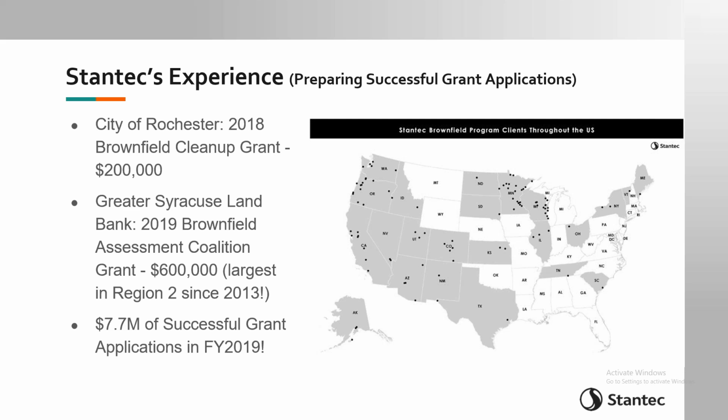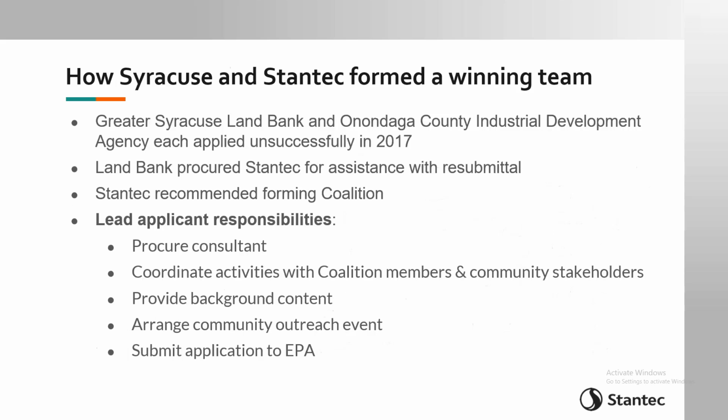And as Kaitlin has outlined, in 2019, we assisted them in getting the largest coalition grant in Region 2 since 2013. And across the entire country in 2019, we assisted our clients in obtaining $7.7 million of grants from EPA through the competition. And this map depicts the locations of our prior grant experience across the U.S.